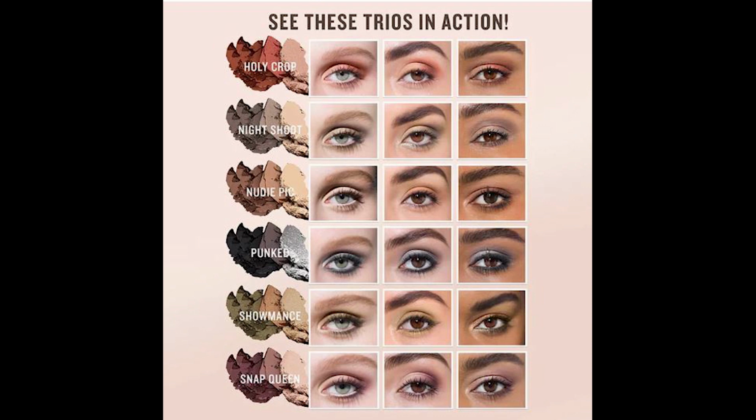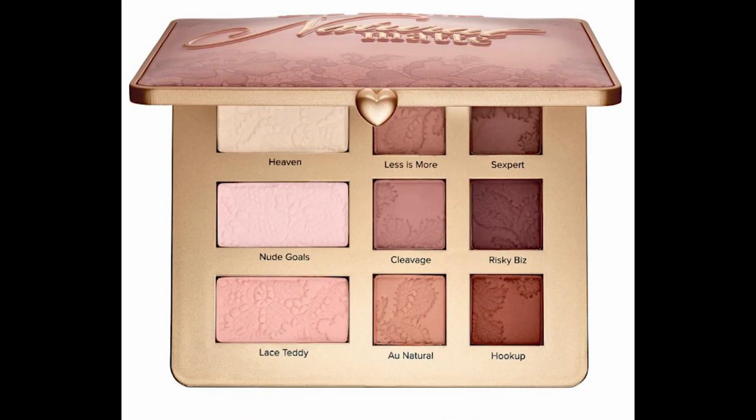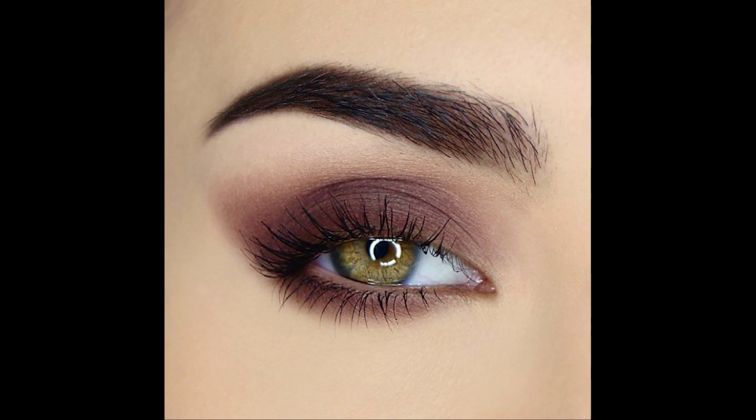Now, these may all be variations. We're not sure. He hasn't come out and said these are actually choice items. I have a feeling they might be. The next one is the Too Faced Natural Matte Eyeshadow Palette. This is a beautiful palette. It smells like vanilla. The packaging is amazing, and the shadows have really good payoff. Has a little kickback. I actually have this palette, so I've tried it, but I use this palette a lot because of all the neutral shades.